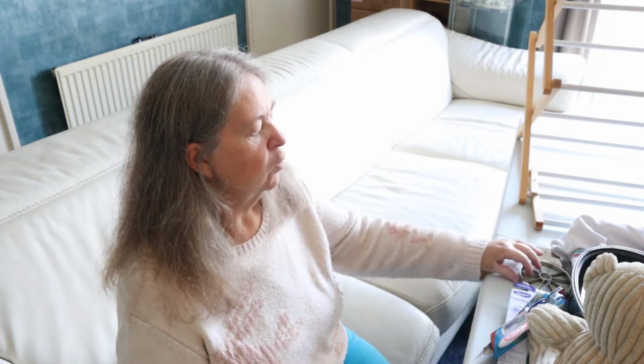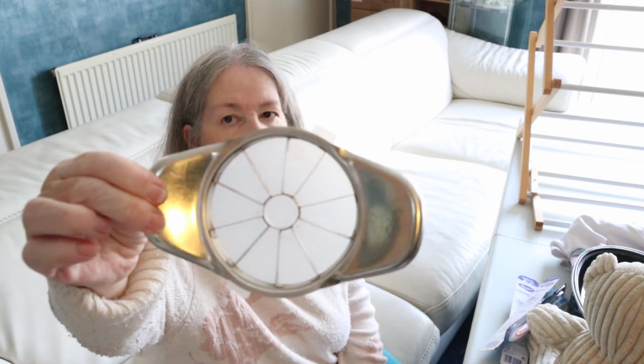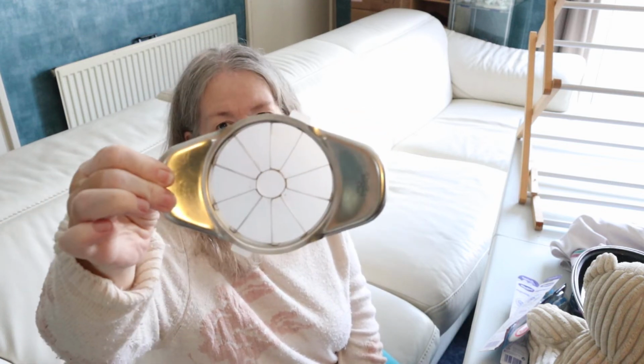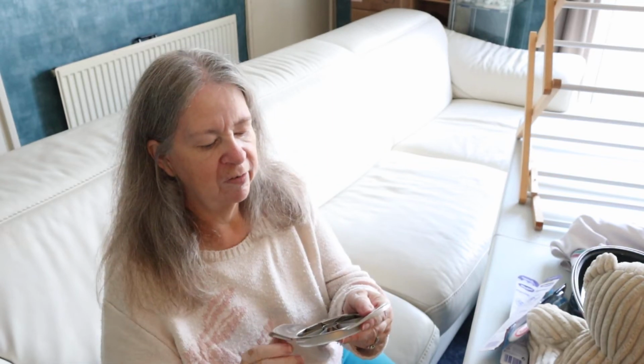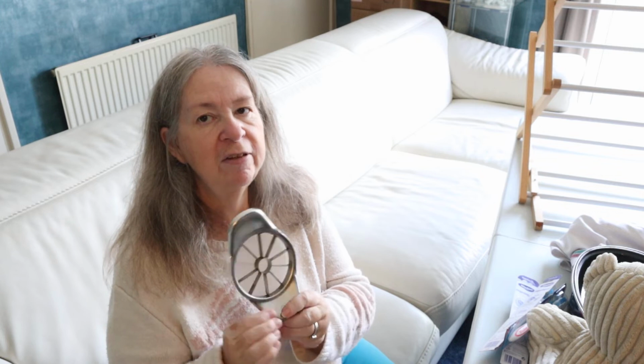And then I also, that was Saturday boot sale, also managed to pick this up. It's an apple wedger, stainless steel by Pampered Chef. And these are about 20 odd quid, I think, from this brand, brand new.